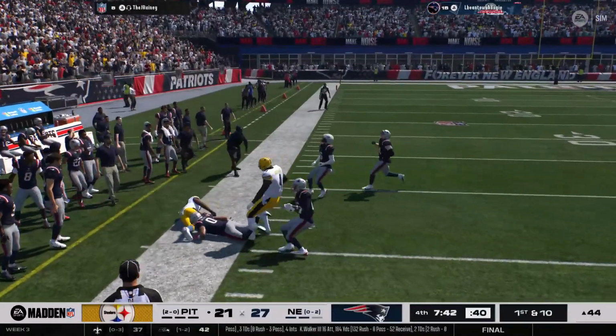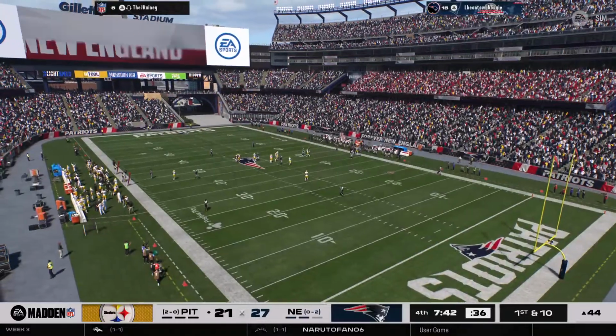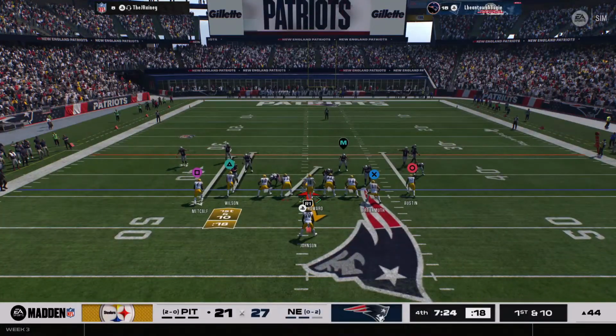A pass taken in by Johnson. And he's going to get out of bounds with the first down. Double as good there. They get the first down and save a timeout.